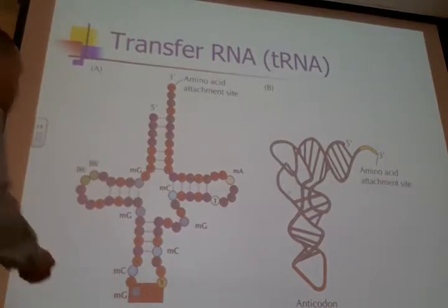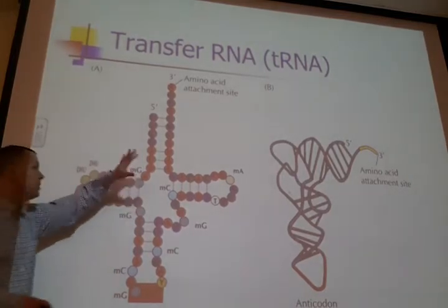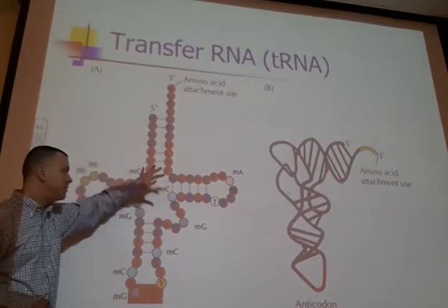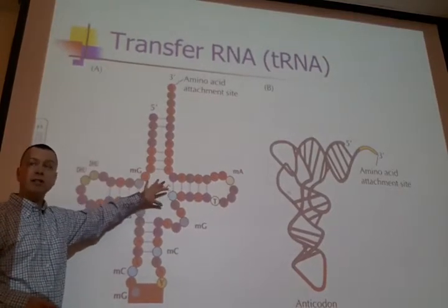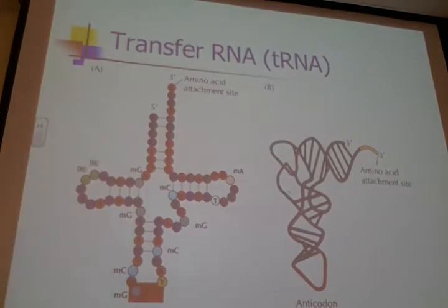just like any other. But unlike messenger RNAs that encode information for proteins, this is the final product of those genes. Right? This doesn't get translated into a protein. It stays as what we call a transfer RNA. And all transfer RNAs basically have this same basic structure.